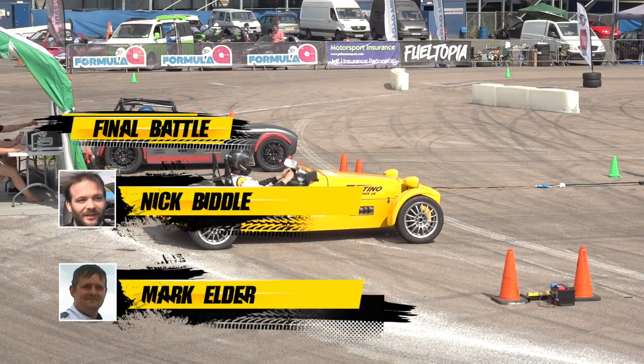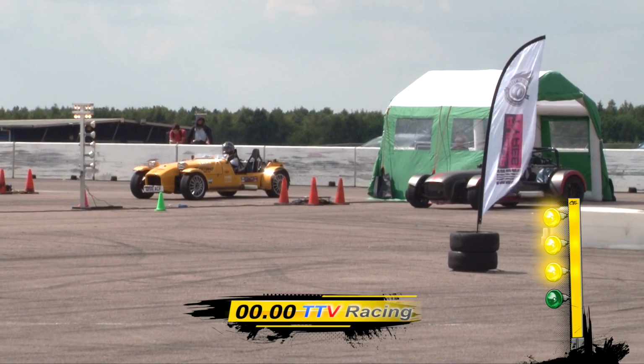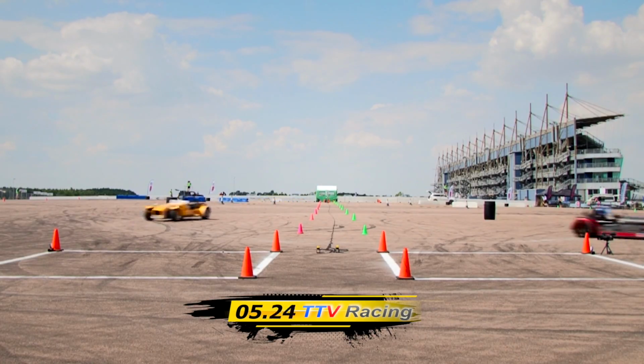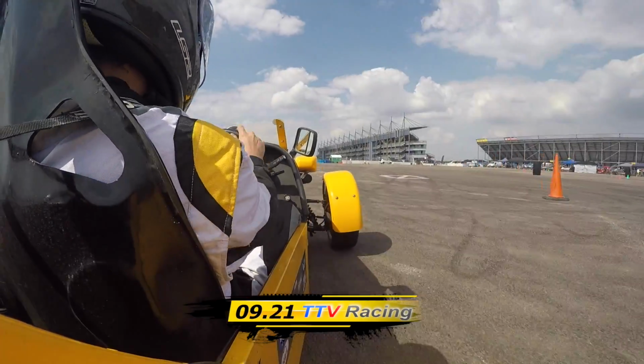So this is the final. Both of our drivers lined up, ready to go. Nick in the grey, Mark in the yellow. And a clean launch from both. Nick really got some pace on Mark there. Let's see if Mark can catch him up in the technical sections later on in the track.